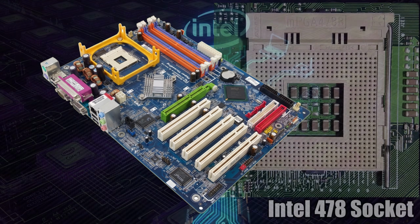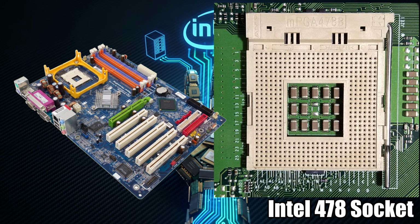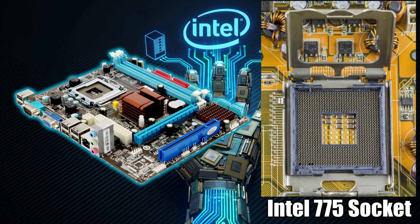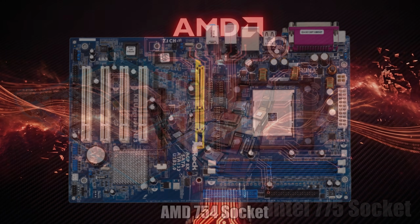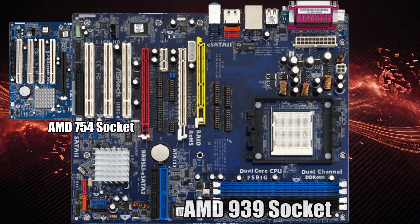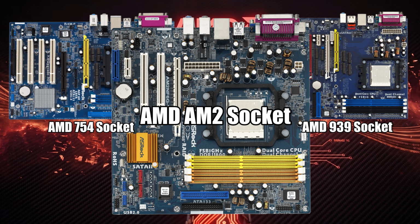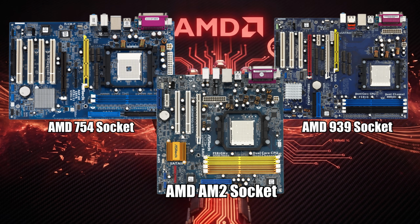To put it in perspective though, for the real retro heads, we're mainly talking CPU socket 478 and 775 for Intel builds, and CPU socket 754, 939 and AM2 for AMD builds. As for AMD's AM2 socket, this was the new kid on the block back in '06.